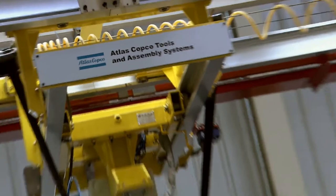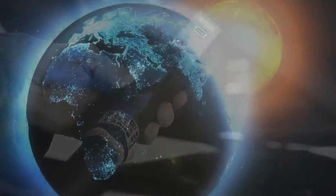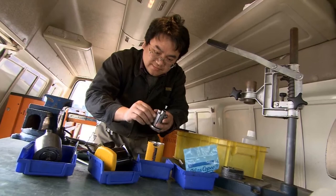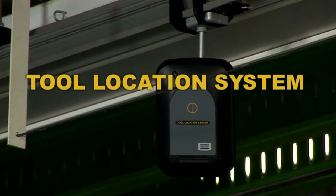Atlas Copco is an experienced world leader in power tools and has a global network for service and support, which means reliability and availability. Every tool and solution we introduce is engineered to be better for both business and the environment. The tool location system is just another excellent example.